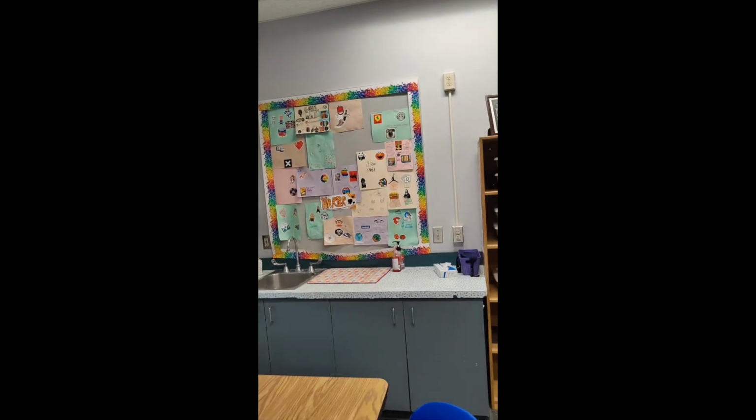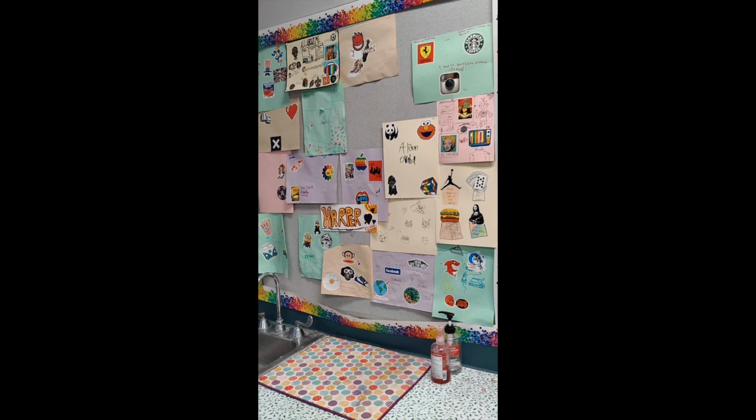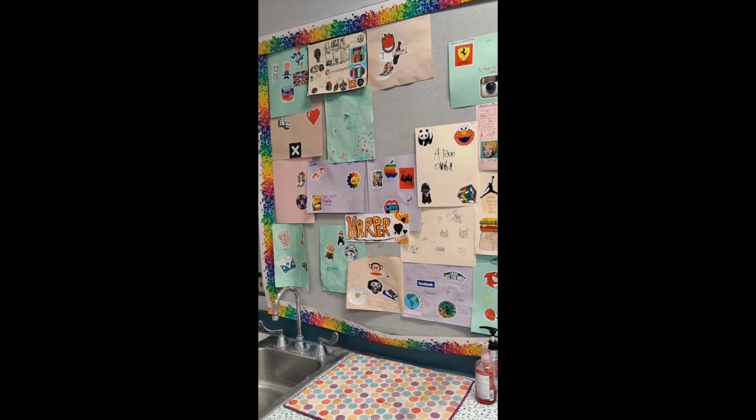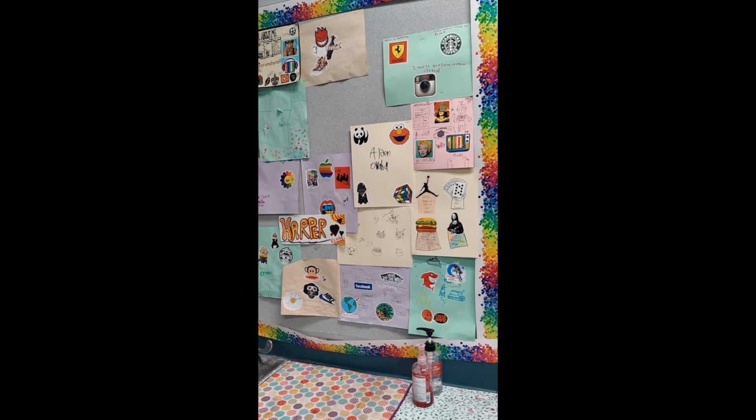And then this is my bulletin board. These are from the beginning of the year when I first was getting to know them all. I had them do a vision board where they were able to choose stickers to express themselves.